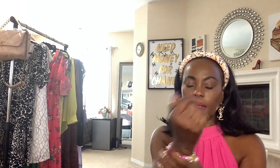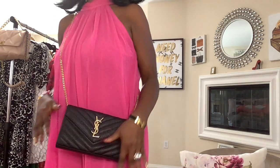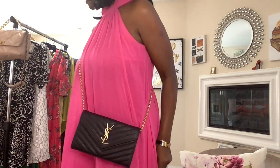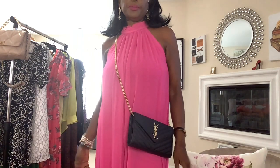And this was, I think, $12 at T.J. Maxx. And then I'm still wearing my beads because for some reason this whole summer, I'm just loving those beads. So yeah, still have my Hermes bracelet. Didn't change that. I took away a couple of my rings because they were, you know, just being a nuisance when I was trying to change. But here we go.